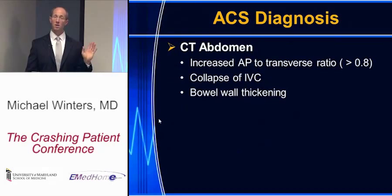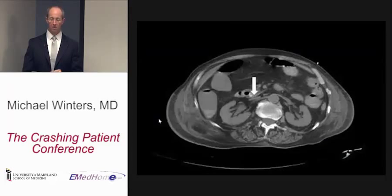Now, certainly to make that diagnosis, as we've alluded to, we're going to measure a bladder pressure, but some patients have been diagnosed by CAT scan. We had a case of this about 4 or 5 months ago. We had a lady with abdominal pain, and when they went to scan, the radiologist called back and said her IVC is compressed. On the CT of the abdomen, you'll see an increase in the AP diameter and a compression of the IVC, as you see here in this CAT scan of our patient, who ultimately went on to develop and be diagnosed with abdominal compartment syndrome.